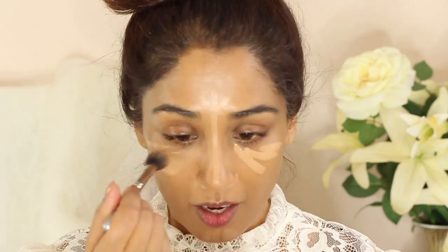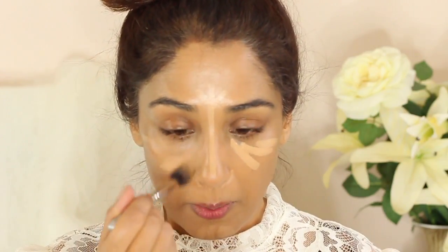I'm blending that in with my favorite concealer brush. This is the Japonesque concealer brush. I've raved on about this one for so long. It's still my favorite concealer brush. I prefer this to using my beauty blender. It makes such light work of blending in concealer.